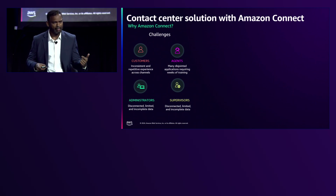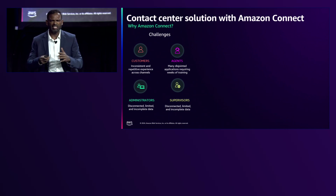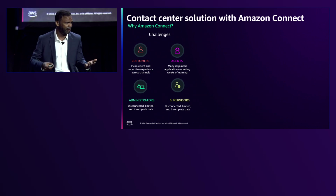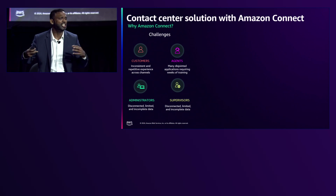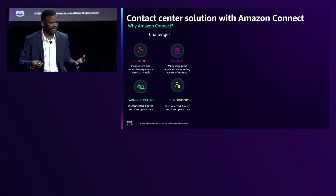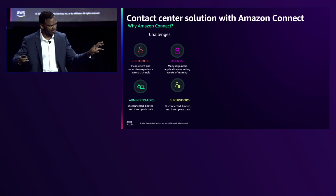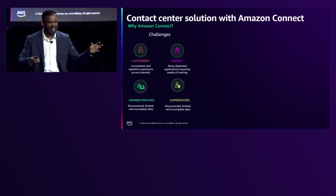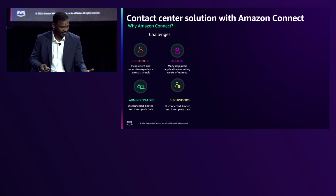That's one. Then from the contact center agent's perspective, they have many disjointed applications. For example, they might have a CRM solution, and then they have the contact center solution. Now they don't talk with each other, so the agents have a hard time connecting those dots. From the administrators' or supervisors' perspective, again, they want to connect the data, but because of these disjointed applications, all this data is disconnected, limited, and incomplete. So they cannot make much sense out of it.